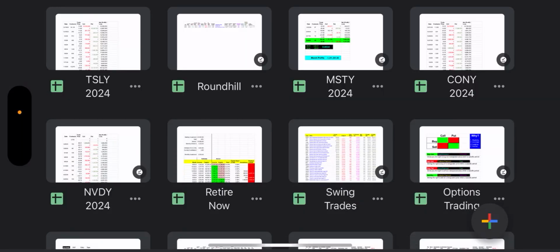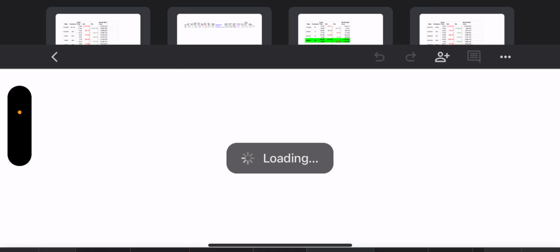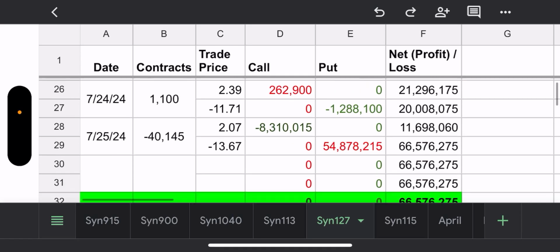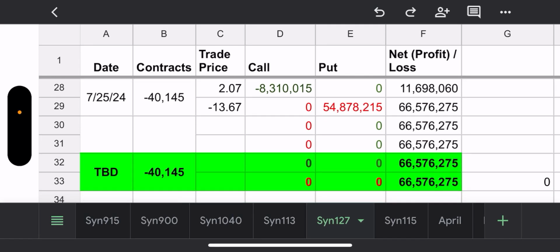Okay, NVDY, here we go. So we got two synthetics now. If we go here, here's the reduction. They took away 40,145 contracts, and they were not in a profitable position, by the way. So this is not a synthetic bailout or anything.